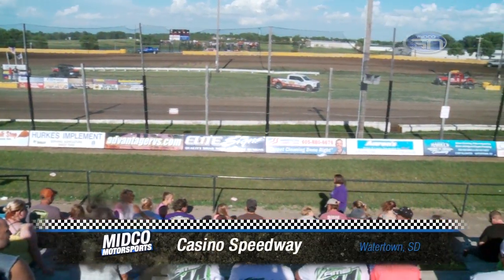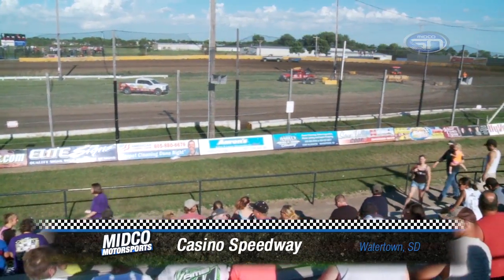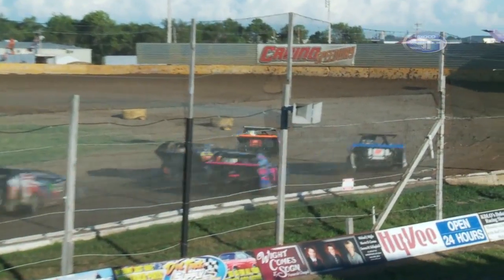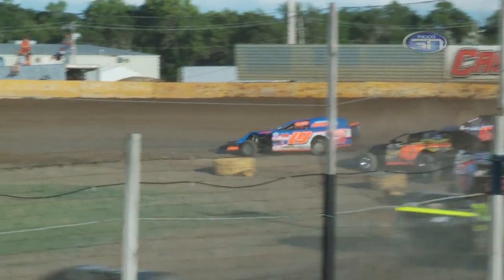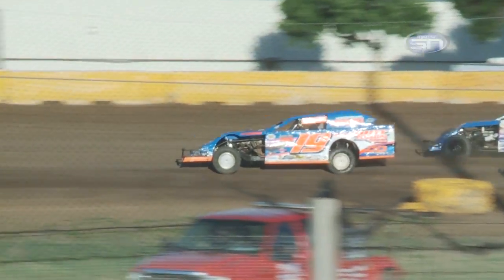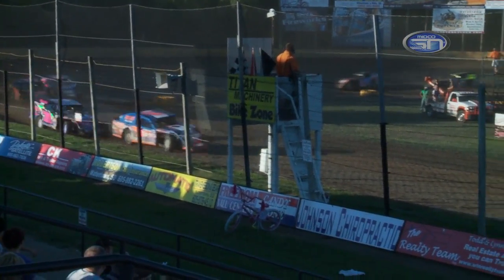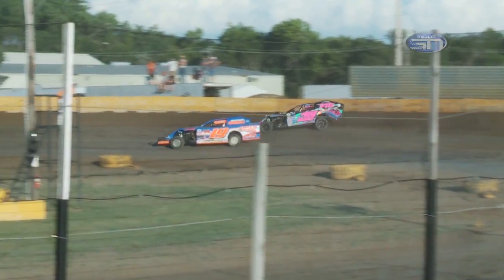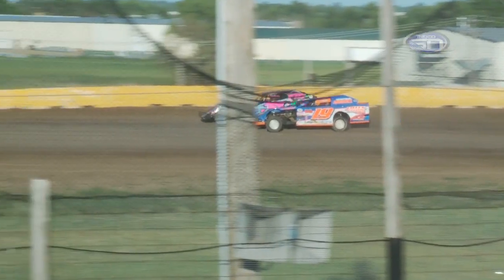Race fans looking to beat the heat at Casino Speedway in Watertown. We start with the Midwest Modifieds in a lap 5 restart. Race leader Tracy Johnson manages to keep the 19 car at the head of the pack. Johnson would lead most of the way, but he gets some company with 2 to go. Scott Hansen looking to polish off a great run, and he uses the cushion to do just that.